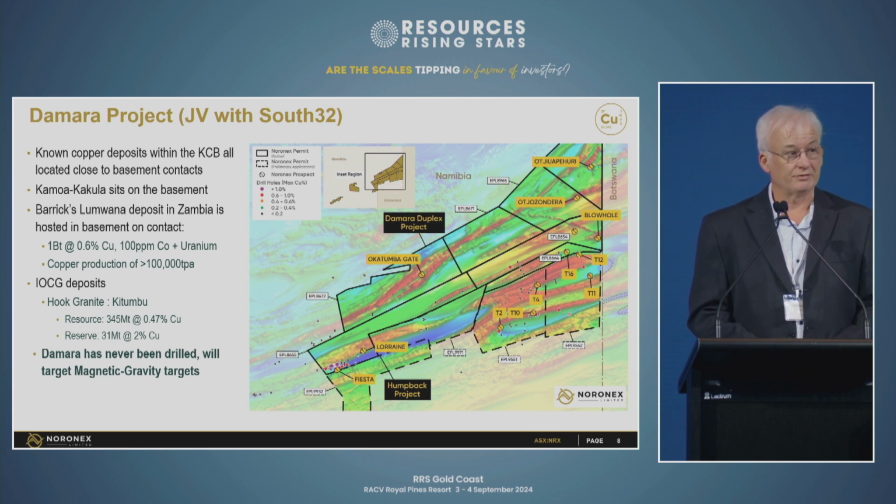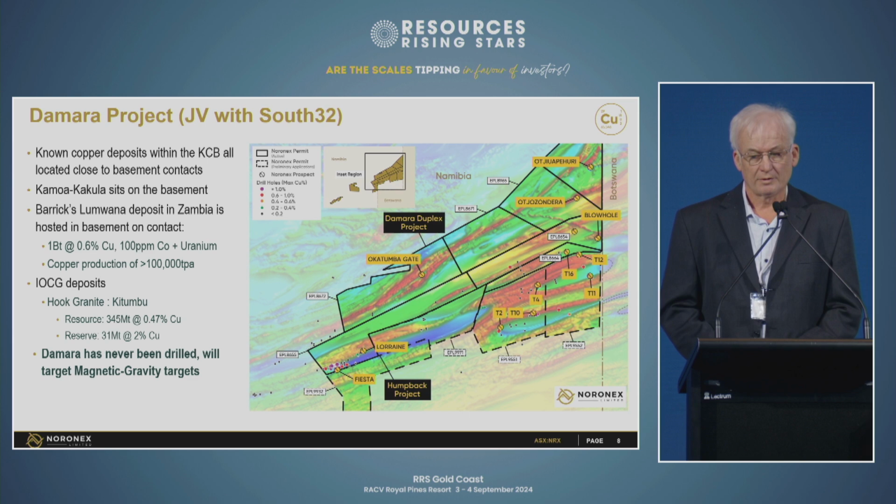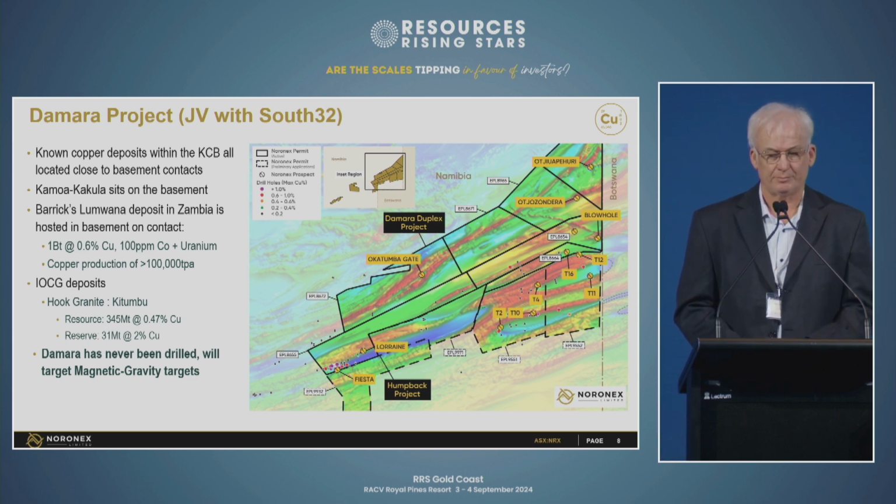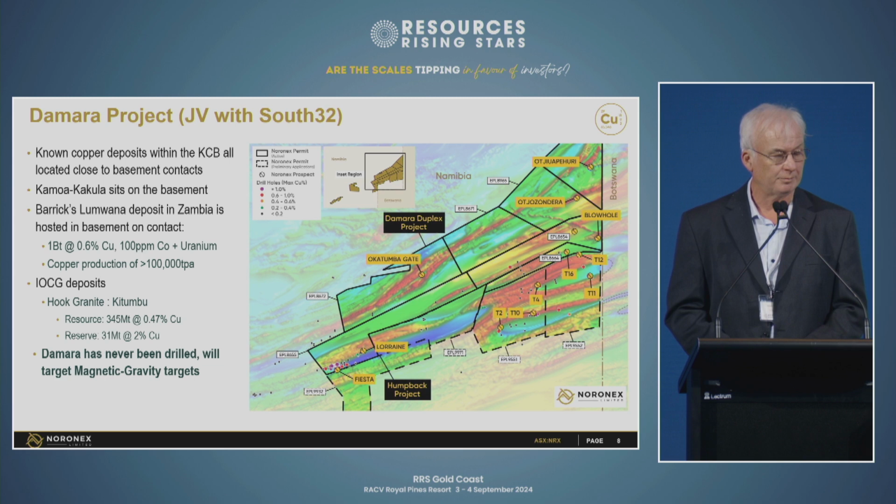That area has never had a single drill hole in it. From water bores, we think it's going to have between 50 and 80 meters of Kalahari sand on top of it, but it's exciting to be able to put the first holes in on the edge of a major copper belt to look for a different style of mineralization. And that's one of the things that has driven South32 to invest.